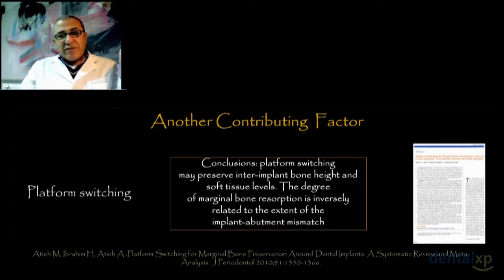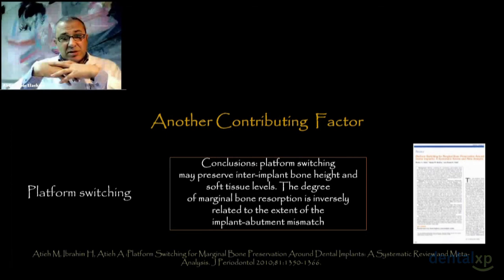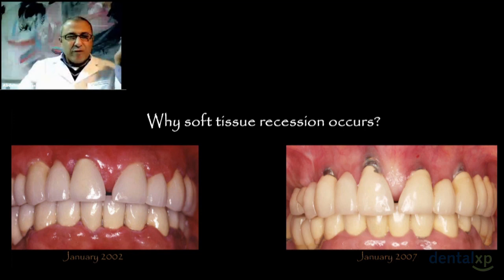Another contributing factor is platform switching. We have a lot of results. A meta-analysis and systematic review of over 1,000 articles has recently been published, analyzed by someone from New Zealand. And this author concluded that platform switching may preserve inter-implant bone height and soft tissue levels. The degree of the marginal bone resorption is inversely related to the extent of the implant abutment mismatch. Now, I cannot say that I have valid evidence or a clinical sense of platform switching very much. It's just a personal opinion.